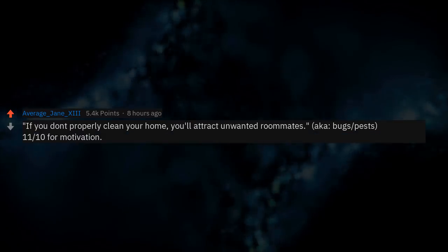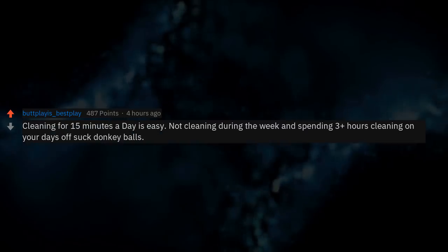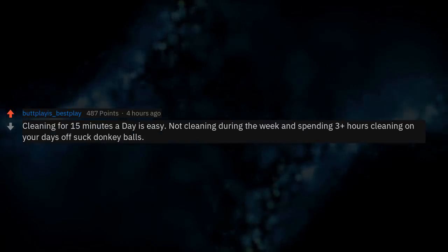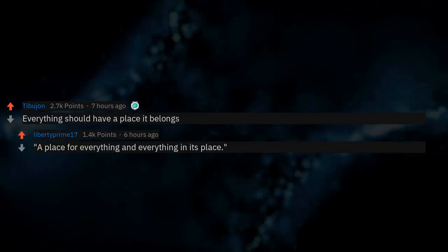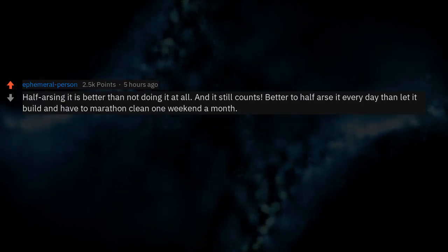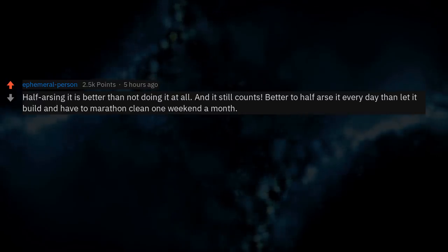11/10 for motivation. Cleaning for 15 minutes a day is easy. Not cleaning during the week and spending 3+ hours cleaning on your days off sucks. Everything should have a place it belongs. A place for everything and everything in its place. Half-assing it is better than not doing it at all, and it still counts. Better to half-ass it every day than let it build and have to marathon clean one weekend a month.